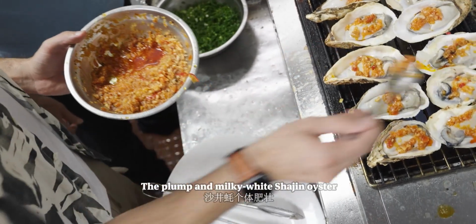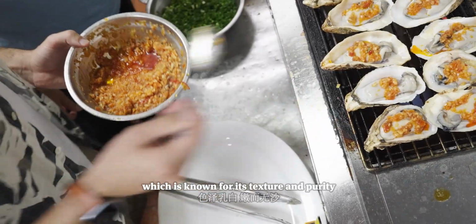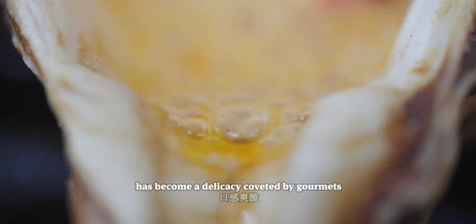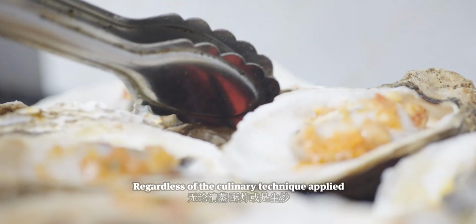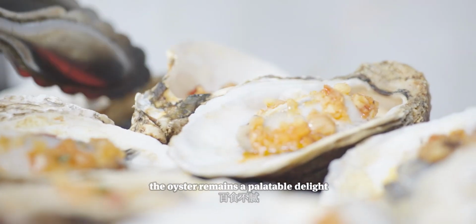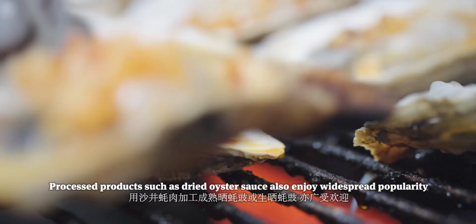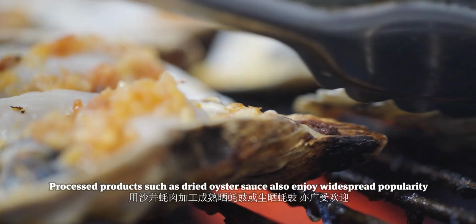The plump and milky white Shajing oyster, which is known for its texture and purity, has become a delicacy coveted by gourmets. Regardless of the culinary technique applied, the oyster remains a palatable delight. Processed products such as dried oyster sauce also enjoy widespread popularity.